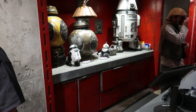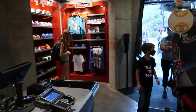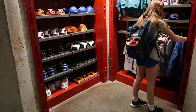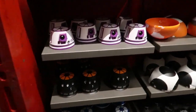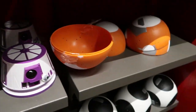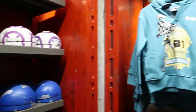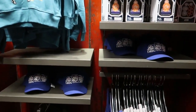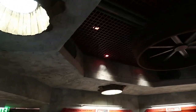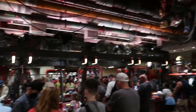Back at the till, we've got some more drawers. That's good, isn't it? Cool in here. Another area over here. These are little droids, aren't they? I don't know what they are. Must be to build your own droid. Components. Oh, it's really busy in here. This is where they all build the droids.